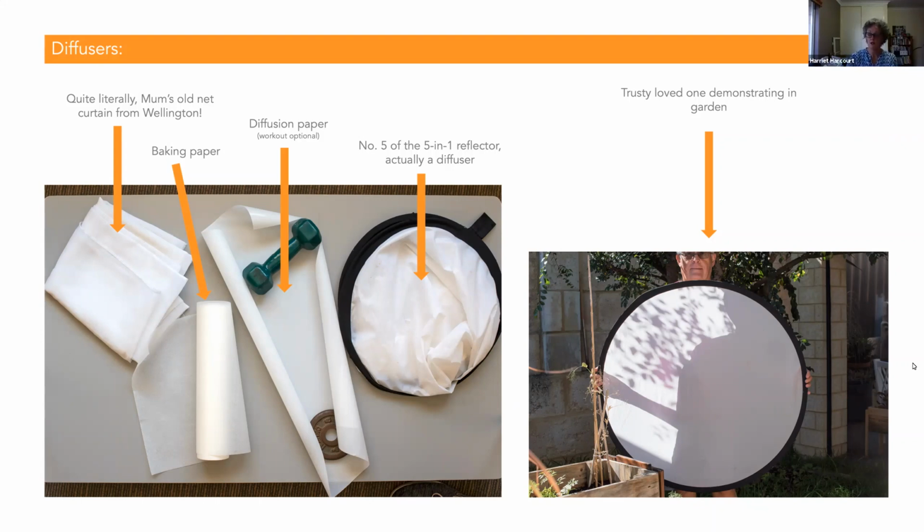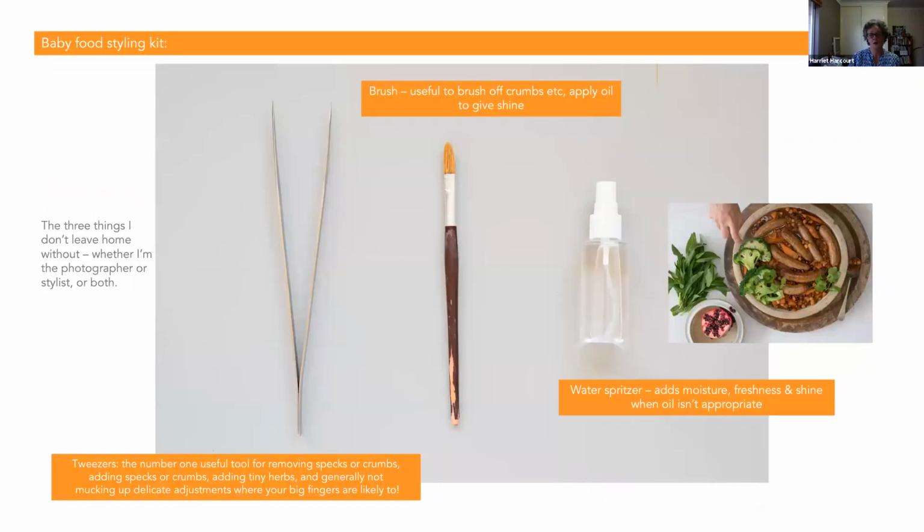And this is my lovely man demonstrating the sun coming through the diffuser. And a little baby food styling kit. These are the 3 things I never leave home without. So we've got tweezers, a brush and a little spritzer bottle, just for spritzing water.